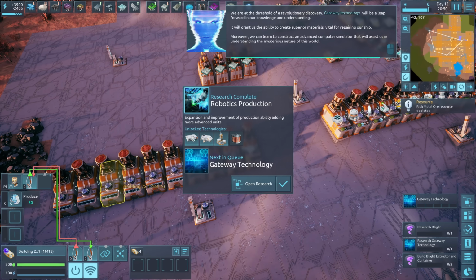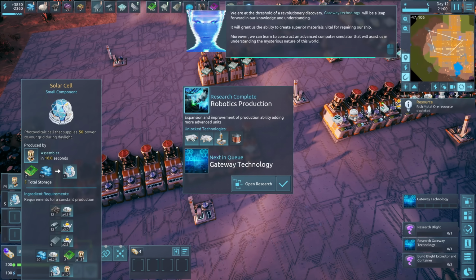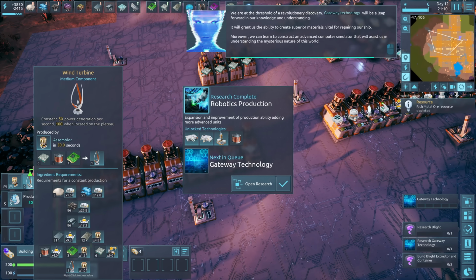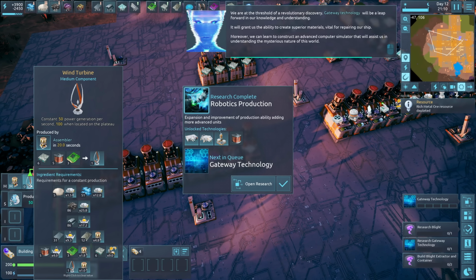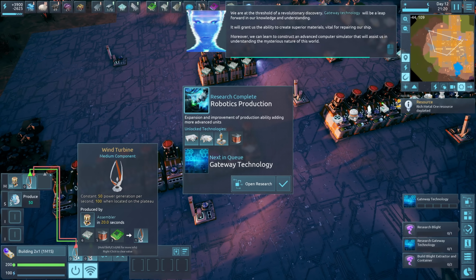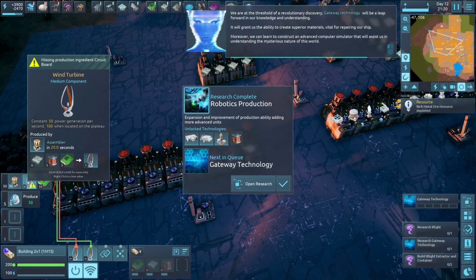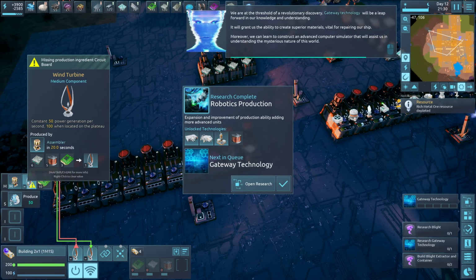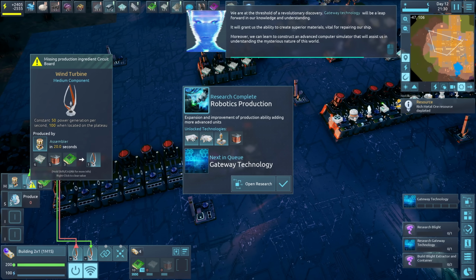If we hold down Alt, we can see that our solar cells cost 12 metal ore along with 20 crystal, whereas a wind turbine costs 86 metal ore, 51 crystal, and also 5 sand. Very, very expensive. It does have the advantage that it provides power day and night, and it produces 100 power on the plateau, which is where our little friends live. But you have to take into consideration they are much more expensive.